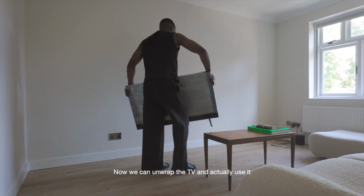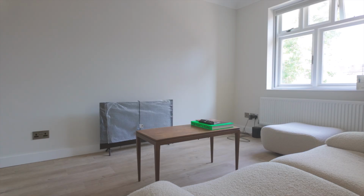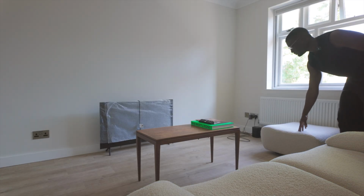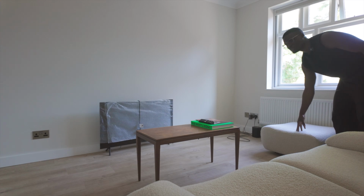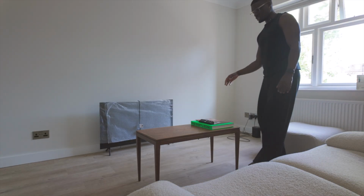So this would be the general setup. Obviously we've got the table in the middle, then the TV. This is actually quite huge, the ottoman. Is it the ottoman? I think it's an ottoman. The chaise, the little footstool is there.